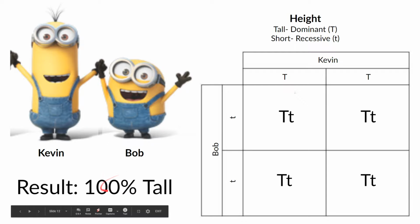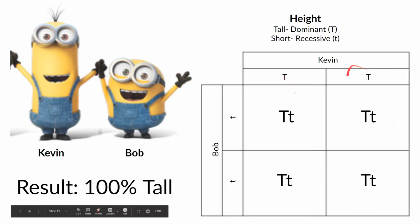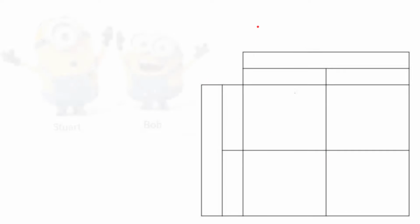So that is exactly right. There's a 100% chance that any kind of offspring would be tall. Kevin only has a dominant trait to give. So every single child is going to have a dominant trait. So they're all going to appear as tall. That's exactly right. Yep, 100%. Awesome. So let's take a look at another one. We'll do this one together.